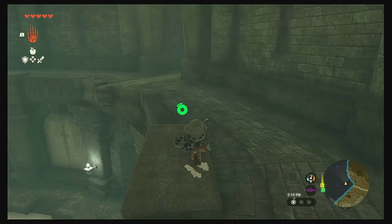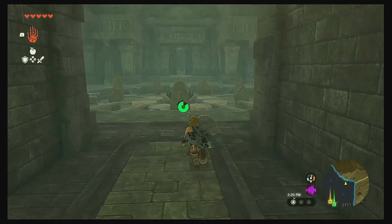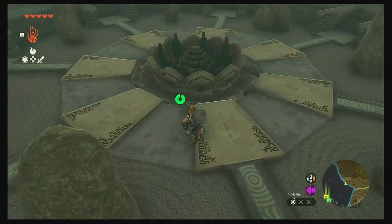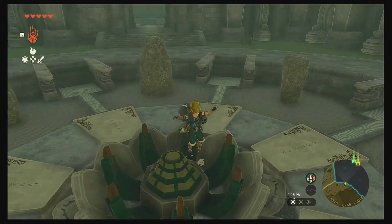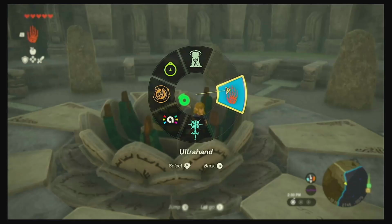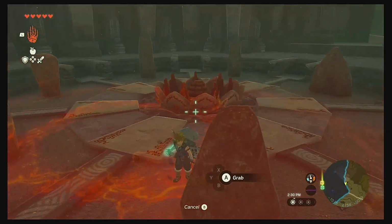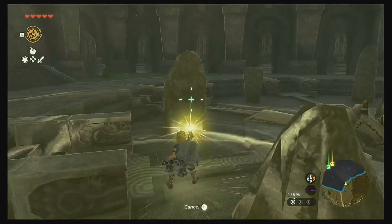Now, we didn't really see anything else we could do in this temple, except for this, unless this means something. It looks like something to do with statues. Can we Ultrahand these statues? Maybe move them? Nope. Can we use Recall? Nope.